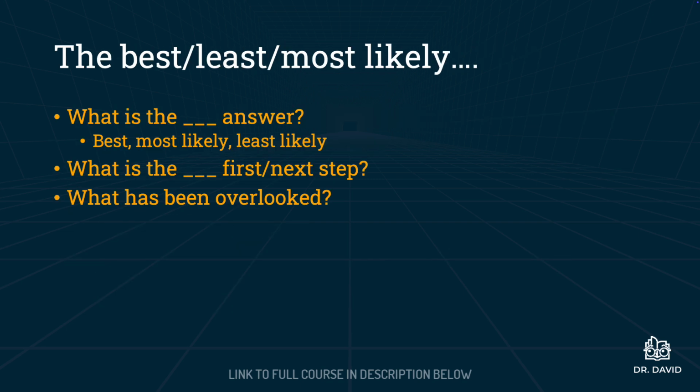In the spirit of this being an English and reading exam, you want to pay attention to every single word, because all of those words are put there for a reason. Specifically, I want you to think about questions that ask you what the best, least, or most likely answer should be. For example, you're given a scenario and then you're asked, what is the best answer? Or what is the most likely next step? Or what is the most likely first step?